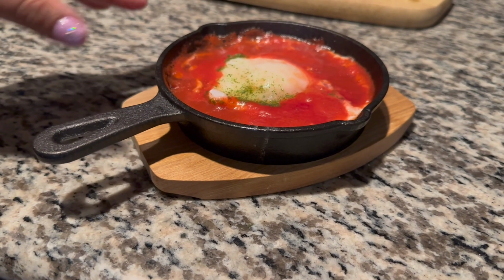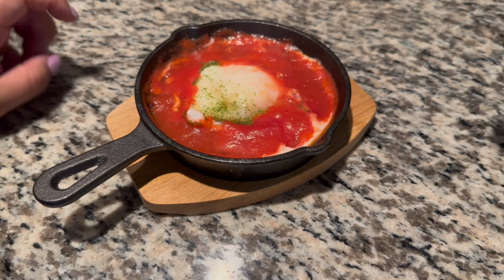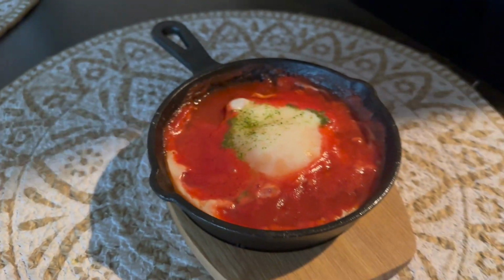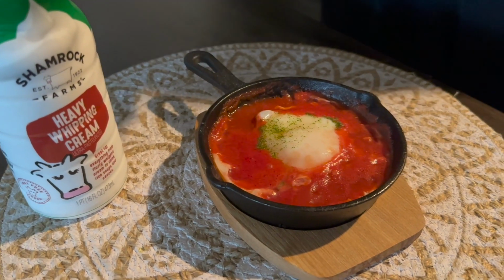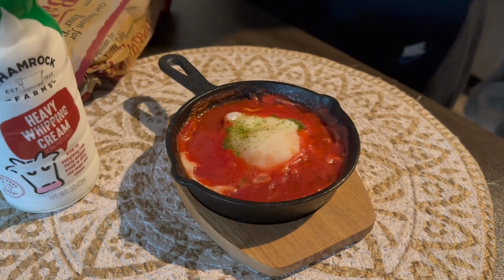I got this cast iron at TJ Maxx, and I like it because it comes with this wood thing and I can easily just grab it for Richard. So he likes to eat his with crema or cream, heavy whipping cream, and then a loaf of bread. I'll show it to you when he dips it in.